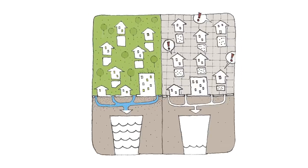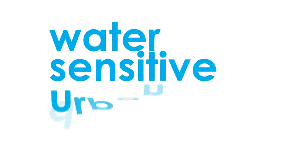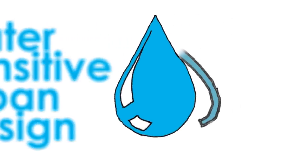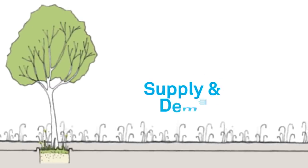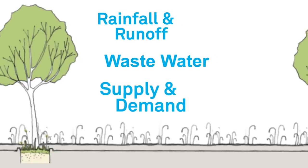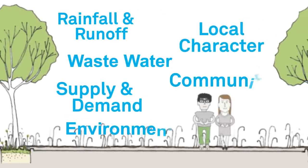To make the most of water, we must connect water management with making good places. Our approach to better water management is called water-sensitive urban design. It's a way of integrating the water cycle with the built environment through good planning. Water-sensitive urban design brings all of the elements of the water cycle together: supply and demand, wastewater, rainfall and its runoff, as well as its contribution to local character, environment and community.